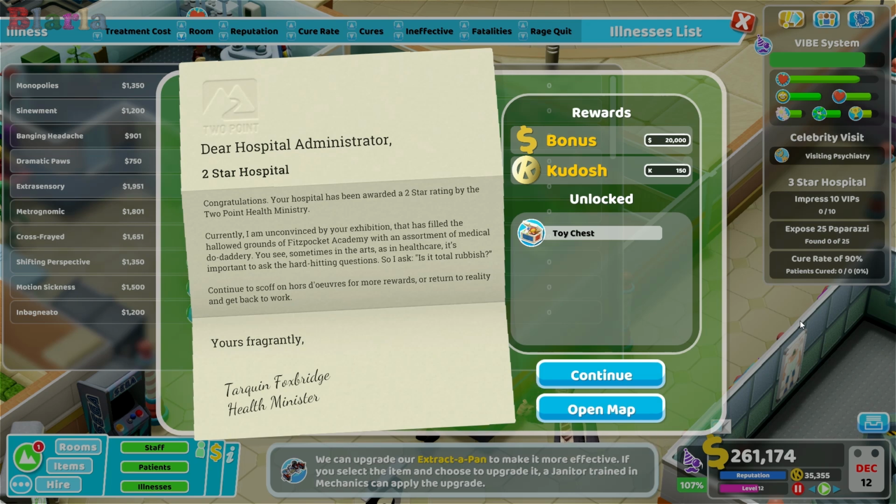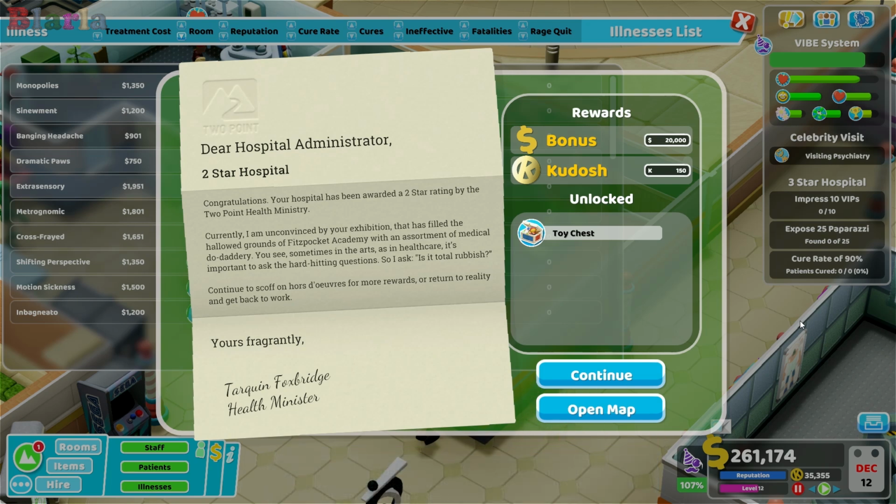Here it is anyway. Congratulations. Your hospital's been awarded a 2-star rating by the 2 Point Health Ministry. Currently, I am unconvinced by your exhibition that has filled the hallowed grounds of Fitzpocket Academy with an assortment of medical doodaddery. You see, sometimes in the arts, as in healthcare, it's important to ask the hard-hitting questions. So I ask, is it total rubbish? Continue to scoff on hors d'oeuvre for more rewards, or return to reality and get back to work.